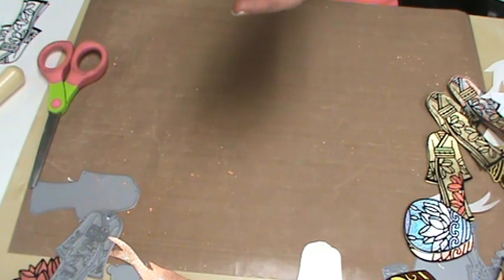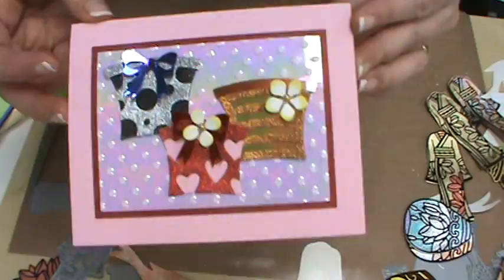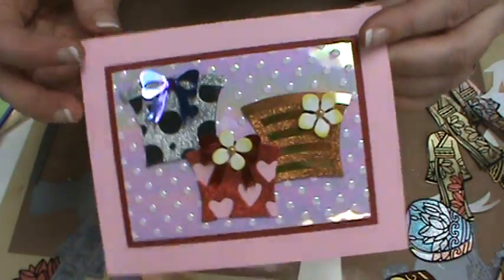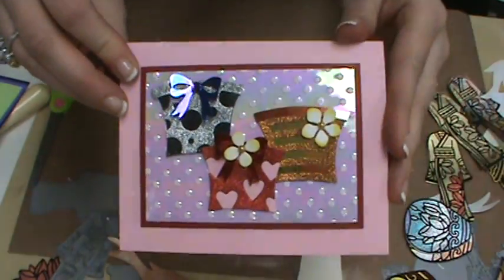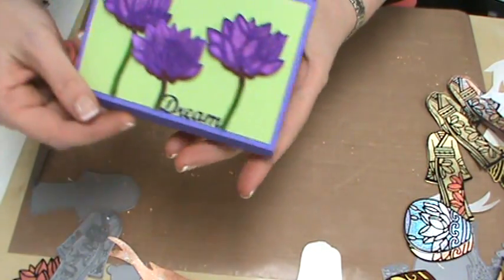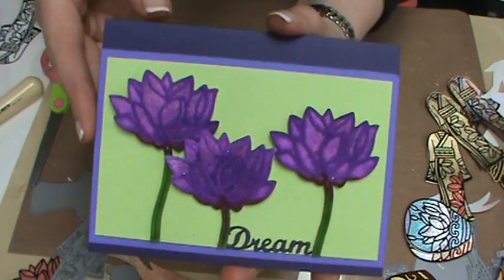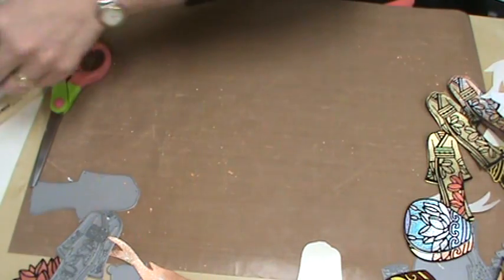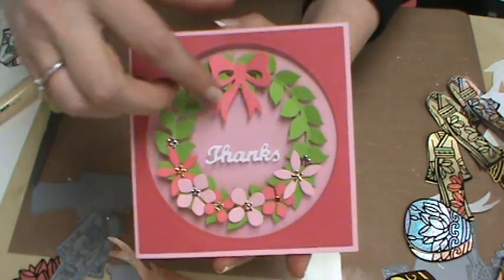Let's bring up some more. Here are some presents done with glitter and some of the flowers and the bows. Really cute, and backed on shimmer sheet that's been embossed and sanded. And here we have the dream card, all done with the lotus flower. And the wreath. And again, the centerpiece is acetate.